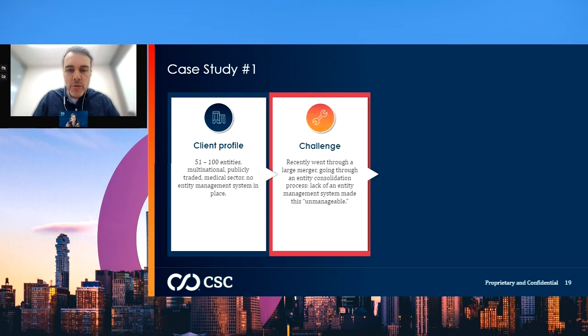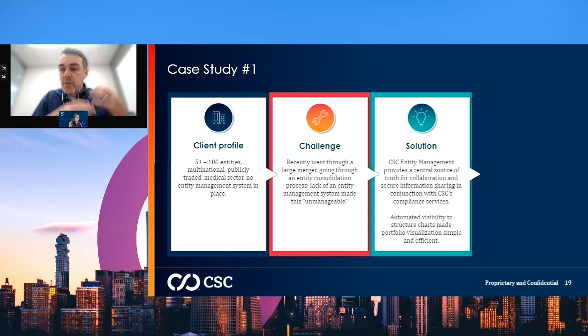And so really the solution is quite simple. They were using CSC for some of our compliance services, but they then elected to implement the CSC Entity Management software platform, and it did very quickly create that undisputable source of truth for their legal entity information where they could collaborate. And then the visualization features, which I'm sure Andrea will show everyone in the demo in just a bit, became a really powerful mechanism where, again, press a button and get immediate visualization about how all of these entities, both the legacy entities and the newly acquired entities, come together from an ownership perspective.